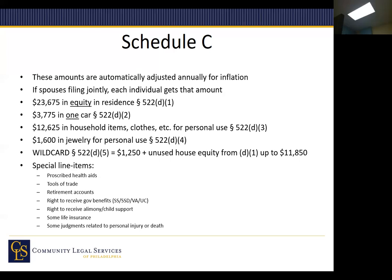Right to receive government benefits. If you have a client that's getting Social Security or SSD, or if you have a client who has a pending SSD claim, that is an asset. So it has to be scheduled on Schedule AB, and then you go to the specific line item exemption and exempt the entire value of that asset. Right to receive alimony and child support is also an unlimited exemption.